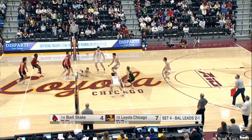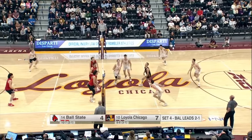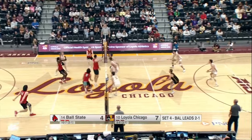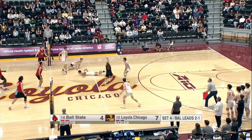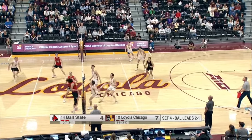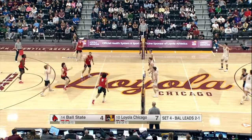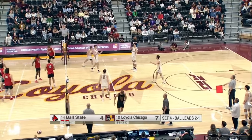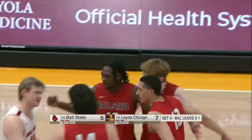Parker right into the block. Magnin, great awareness to keep the point alive. Brooks deflects there to Ndavazucheva. Crazy carom, still alive. Punched into the air by Jens. Watch for Bick. Far side. Where did that ball come down? It's on the side, point for Ball State.